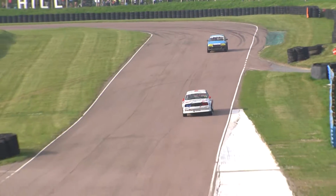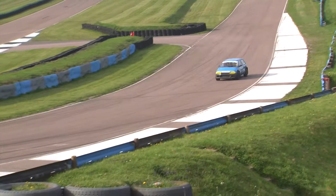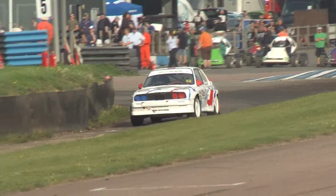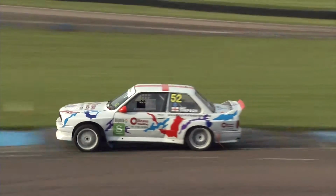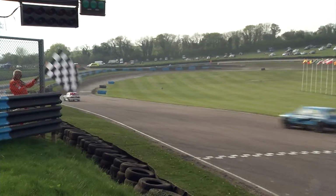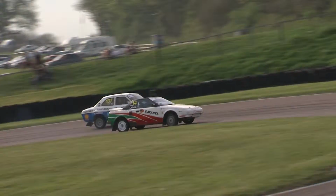Great to see. The unofficial drift winner as well is Gary Simpson at Lydden. Down the hill he comes, turns right into paddock. Steve Cousins in the front-wheel drive Citroën still chasing on behind him, but Gary Simpson is going to win here at Lydden. Round 2 of the Retro Rallycross Championship is Gary Simpson the winner. Second goes the way of Steve Cousins, and the Lynch-Hart battle still goes on.